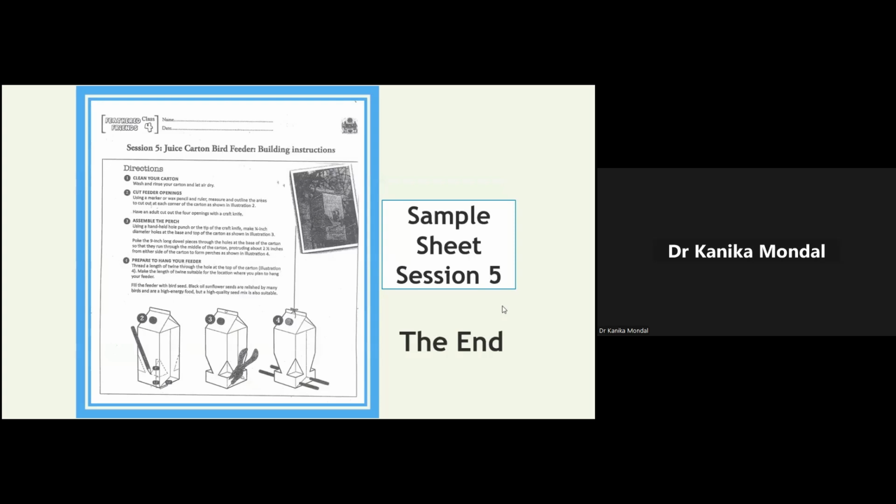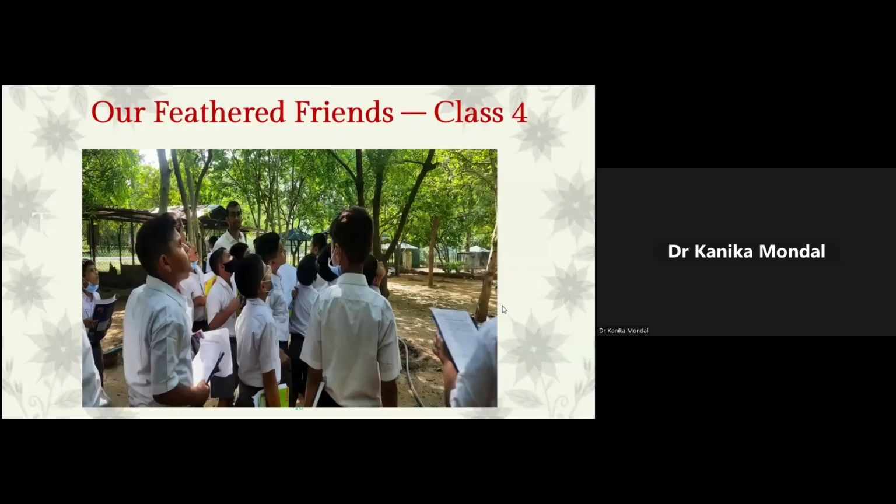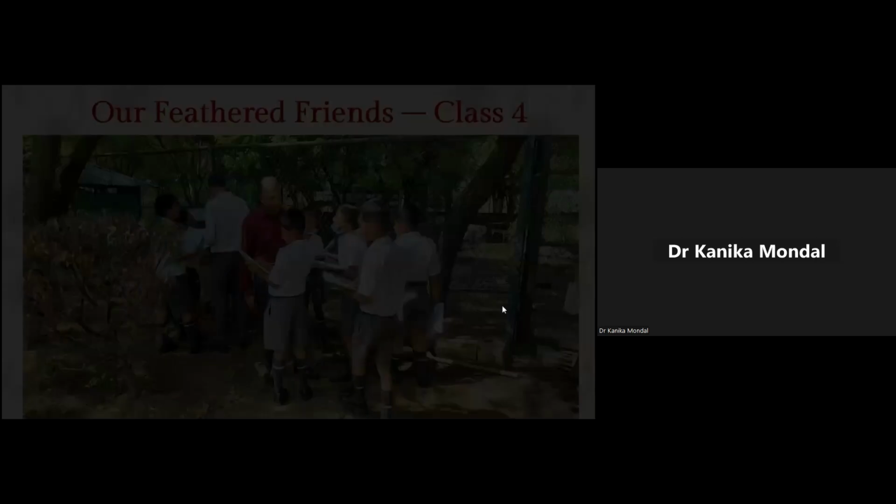This is the sample sheet of the bird feeder, the last post-visit activity. Now these are the slides. I'd like to show a little bit of slides. So this is our feathered friends, the same activity as the first pre-visit stage, when the boys were on the campus observing the birds and making their recordings in these sheets.